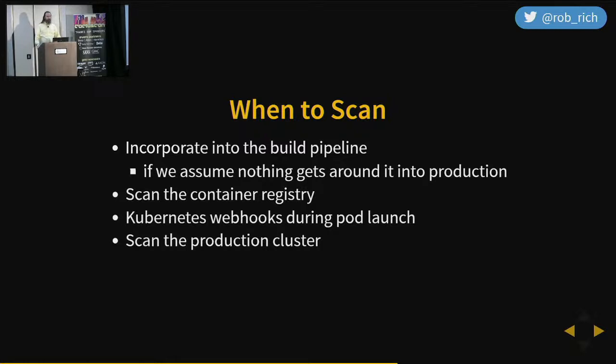When there's a new vulnerability detected in the world, we can go look through our inventory of running containers and all the software running on them. Which one has log4j in it? We know exactly which one has log4j. We inventoried all of our containers. That's perfect. So we can scan the container registry.